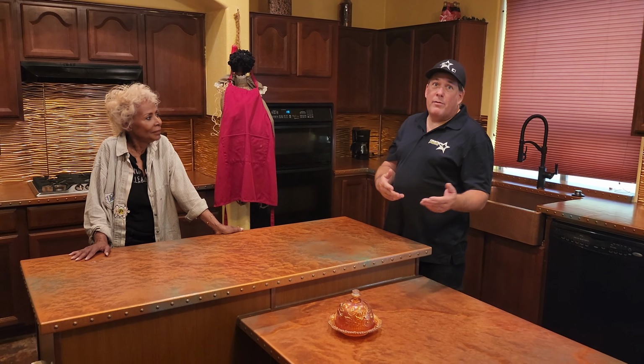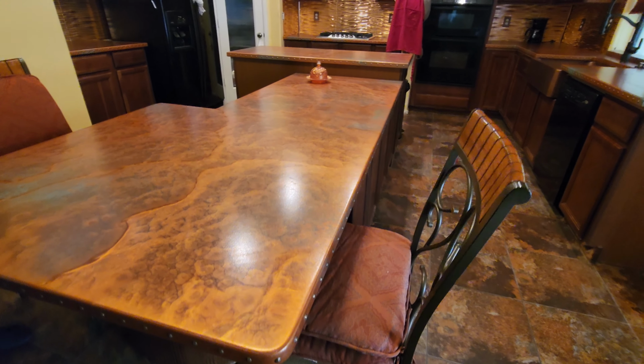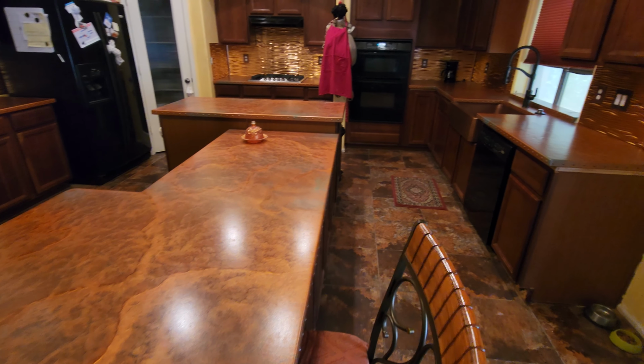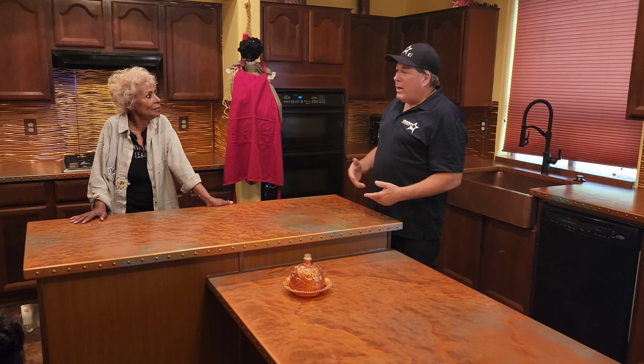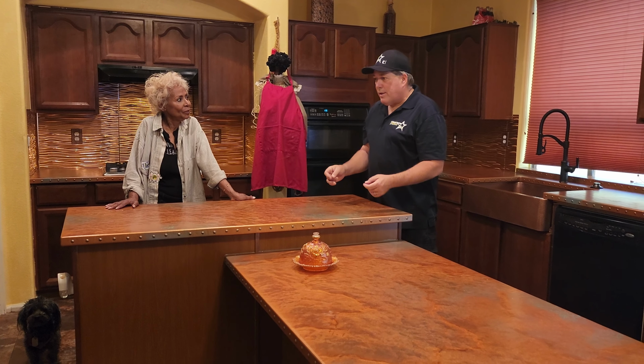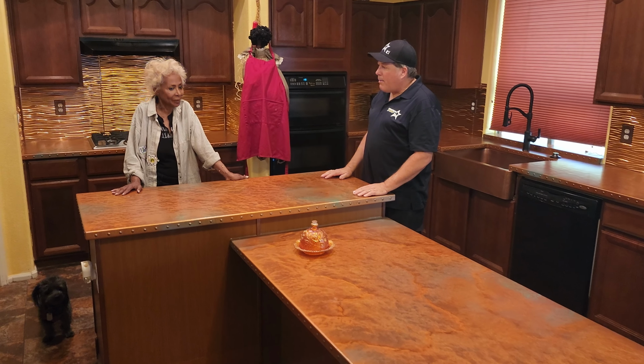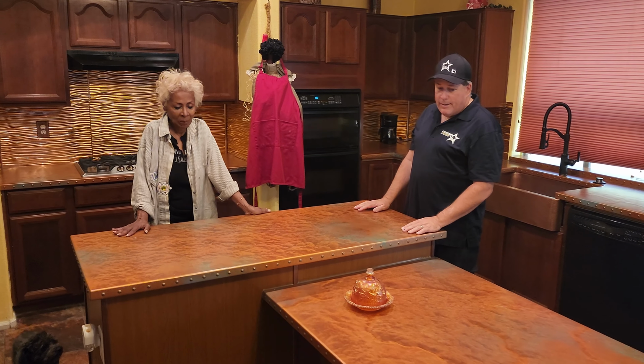One nice thing about these countertops, everything we build is seamless at Counter Intelligence, so there are no seams in any of these countertops, even this massive island. A lot of copper has this little patina look to it, where it's kind of like rusting a little bit and it turns green. We put that in here, and one of your big points is you didn't want a lot of patina. You wanted more copper than anything else.